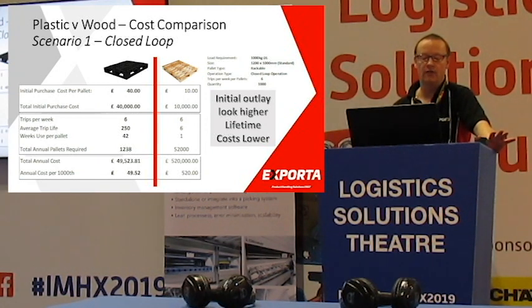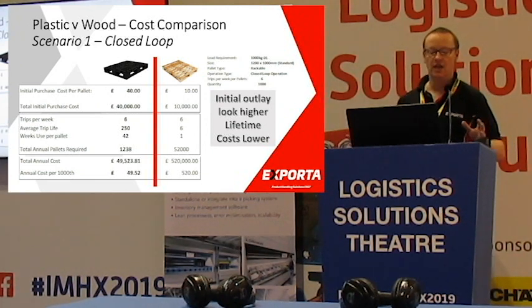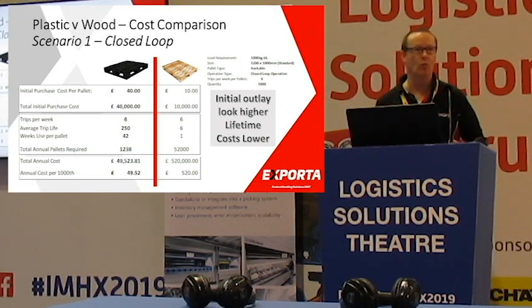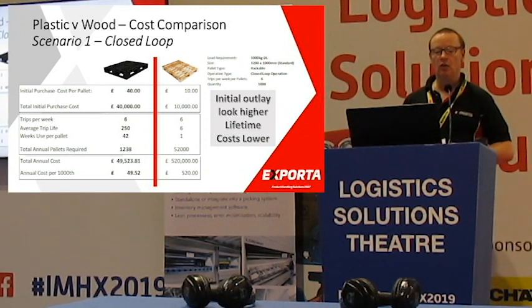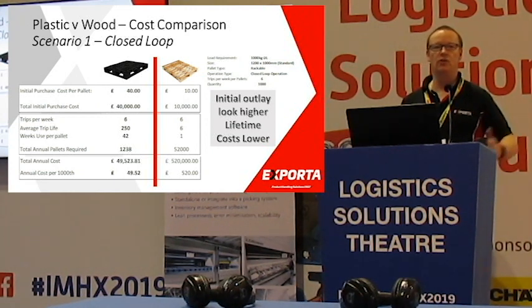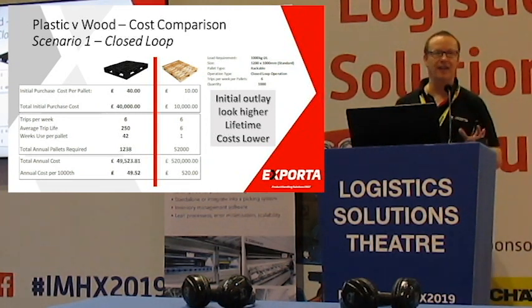Cost-wise, you're looking at £50,000 against £500,000. So when you take into account the lifetime of that pallet over that period of time, the plastic pallet makes a lot more sense. You get a lot more use from it, and a big cost saving. Now this will vary, but even if I'm 50% out one way or the other, that cost difference is still massive. So the initial outlay is high, but when you look at the lifetime cost, it makes a big difference. We've worked with customers to help them understand this, because what puts people off is the initial cost.